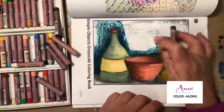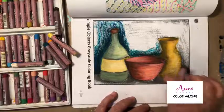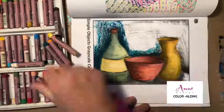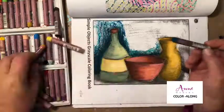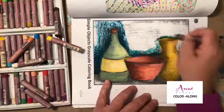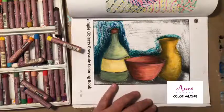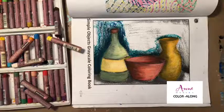Okay, see how that just kind of blends right there? Look how that just kind of darkened it. Not bad. And then let's go back to this color here, which is this Viridian Hue. What a crazy name for a color. Now, see, the stroke is also going in the direction of the object. Kind of makes it look like more of a three-dimensional look also.